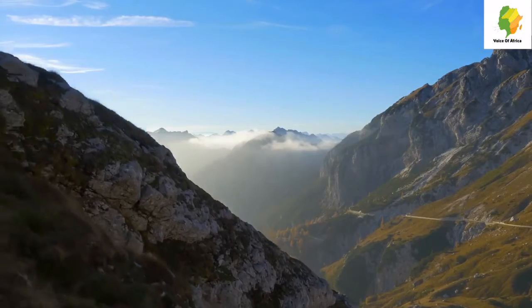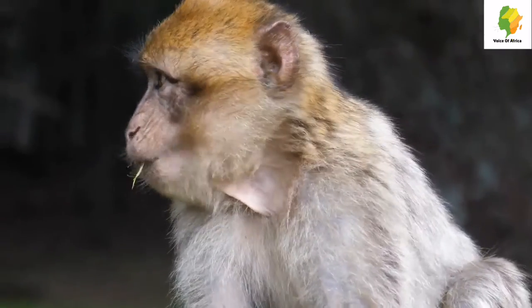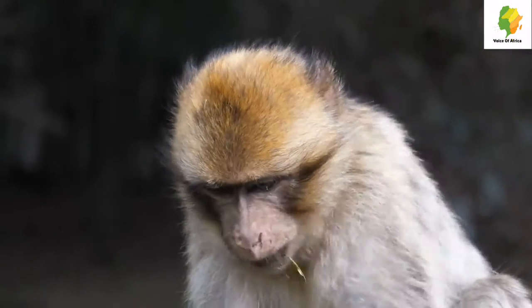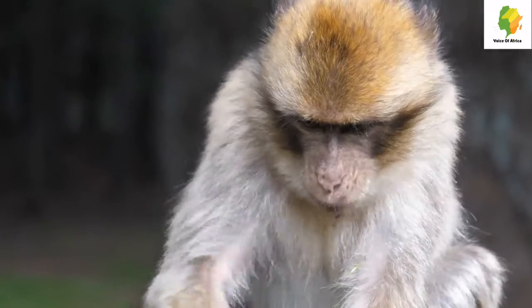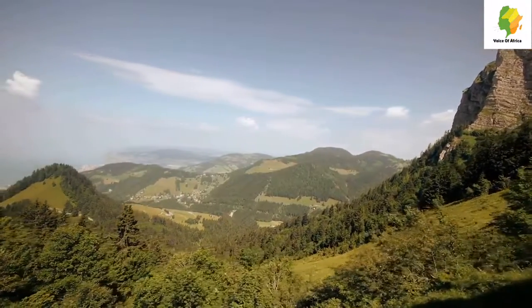10. Atlas Mountains, Morocco, Algeria, and Tunisia. The Atlas Mountains is a 1,600-mile stretch of mountains that is part of the Maghreb. This mountain range passes through Morocco, Algeria, and Tunisia.